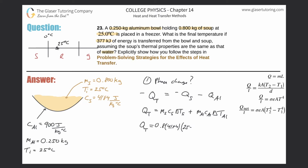Oh, sorry. What am I doing? Well, technically it's the opposite, right? So it's going to be 0 minus 25. Okay, great. And then this is going to be plus now. The mass of the aluminum they told us was 0.25 kilograms. The specific heat of it, you got to look that up, is 900. And then the temperature change again is 0 to 25.